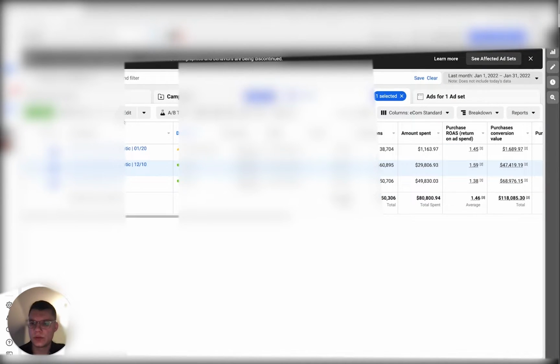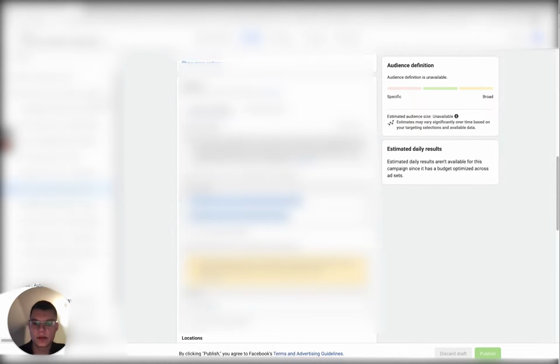For the 1 to 2% lookalike stack, what I've done, it's not really a stack, it's more like 2 lookalikes combined. So we have a 1% pixel purchase lookalike, and then a 1 to 2% pixel purchase lookalike again. Same exclusions, same gender, same age range, automatic placements, and then 7-day click 1-day view as the attribution window.